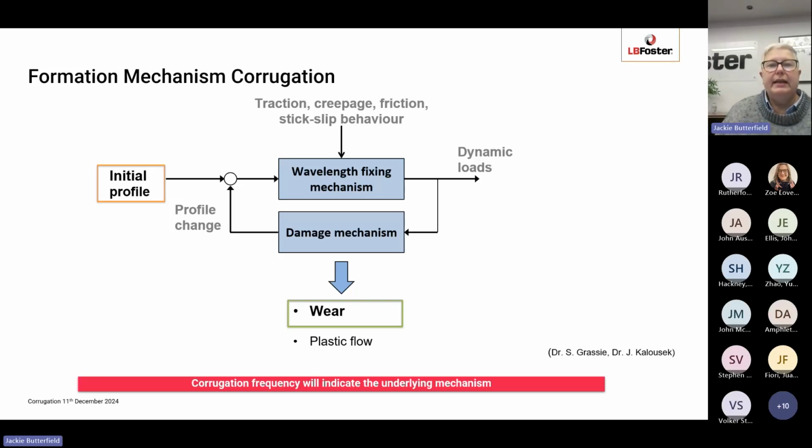So this results in a dynamic load or a dynamic force, and this in turn causes the damage mechanism, which in most cases is wear, but in some types of corrugation can also be plastic flow and can also lead to rolling contact fatigue damage as well. So this damage mechanism then causes a change to the initial longitudinal rail profile, and then it goes through this feedback loop with the wavelength fixing mechanism to form this repeating pattern of damage.